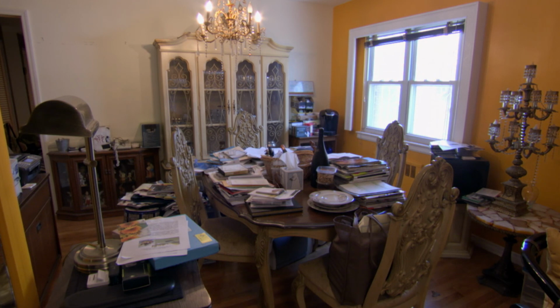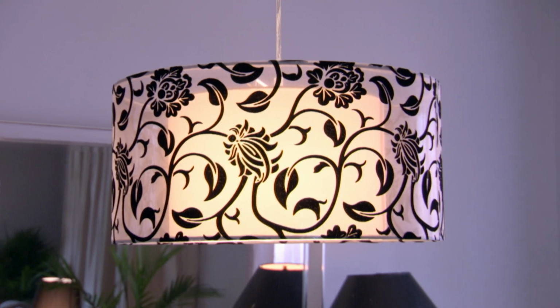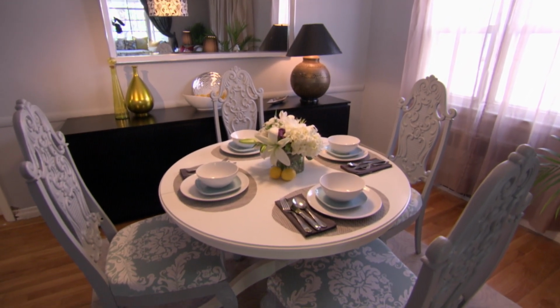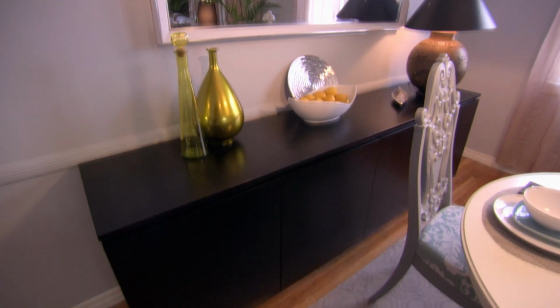Oh my God. The dining room area was confusing to buyers, more like a crowded home office. So we pared it down to the essentials of a sophisticated dining space, and it feels larger than ever. I always wanted a round table. How does it feel to walk into this dining room now? It looks fabulous. I love this chandelier. So far, this is my favorite feature. And look how fantastic your chest now fits in with the room.